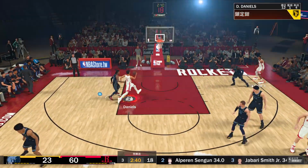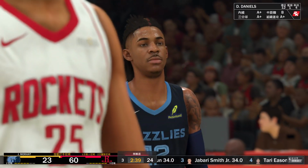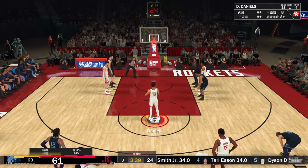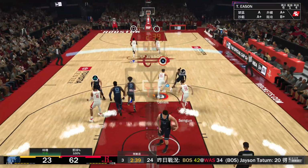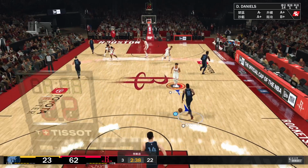The pass to Daniels. And that one clearly a foul. Gets the whistle and 2 shots coming up. Well, when he's on the floor, Dyson Daniels gives you uncapped energy. He's really committed to going all out. Both free throws good from Daniels. We're still waiting for that first miss from the line this half.